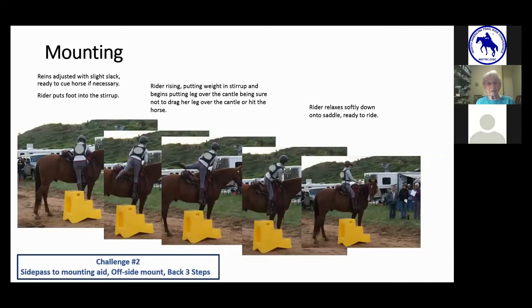Now the mount. Ugh, we all have to get on that horse, don't we? Now, I have to tell you, I can't. This horse is at least 17 hands high, so I know she needs a mounting block. And she's done a beautiful job here getting on. We've got a mounting block here to model the mounting.